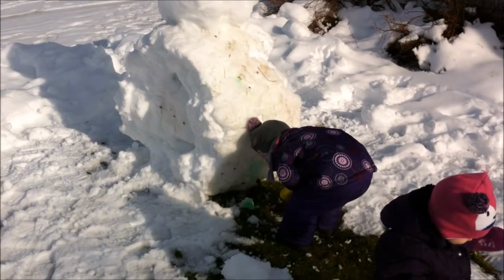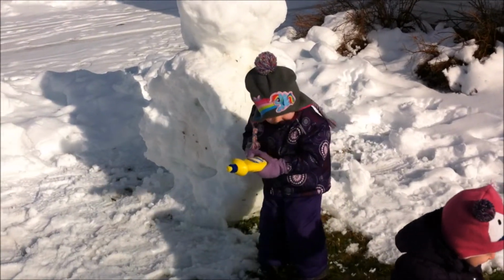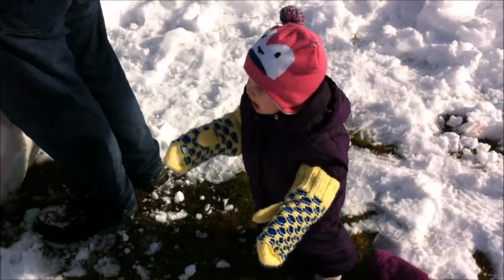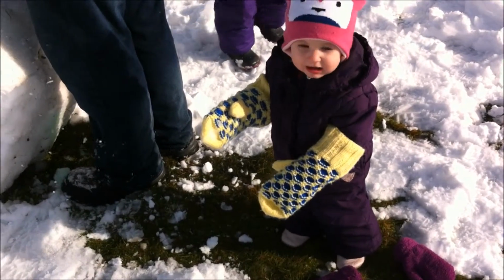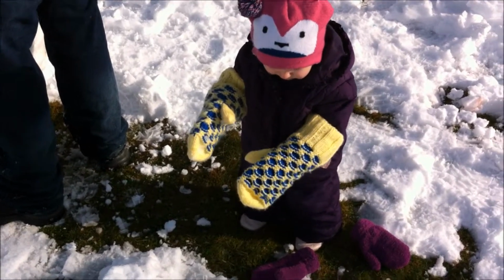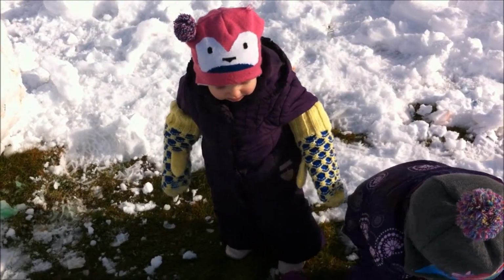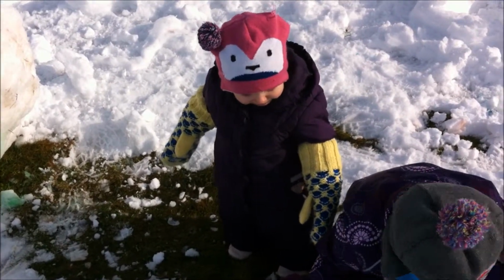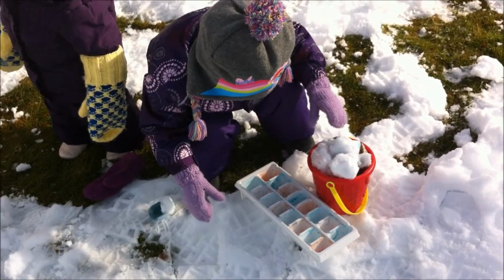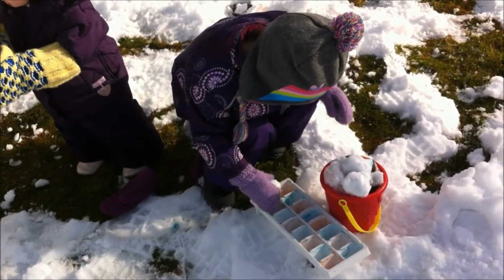You won't see it on the grass, Alexis. You gotta put it on the snow. There, will you keep Mommy's mitts on? You gonna fill it with snow? Yeah, you can fill it with snow.